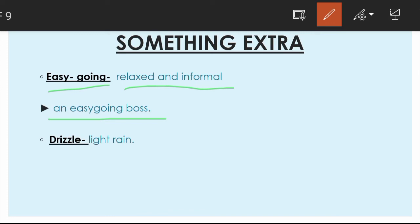Okay, so I would like to say something. You have now understood the meaning of easygoing, and you have also seen one example of easygoing. So why don't you make some examples with easygoing? Let me know in the comment section. And drizzle means light rain. Your work is to make 3 or 5 sentences using drizzle and easygoing, and write them in the comment section, then send it. After that I will check it, and I will try to reply. Drizzle means light rain, not heavy rain but light rain. Light, like we say light rain.